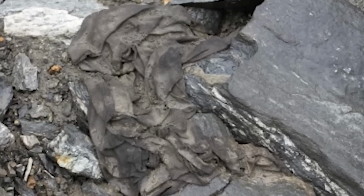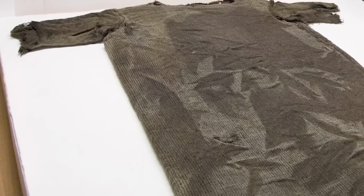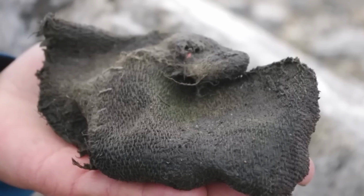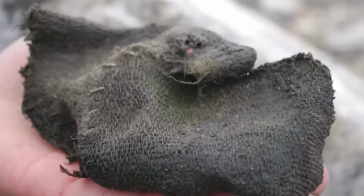But still, I think it is so cool to see that they found some clothing that's approximately from 300 AD, an Iron Age tunic to be exact. That's not that old though compared to some of the other items that were found on this dig that were approximately 4,000 years old, but still, pretty cool.